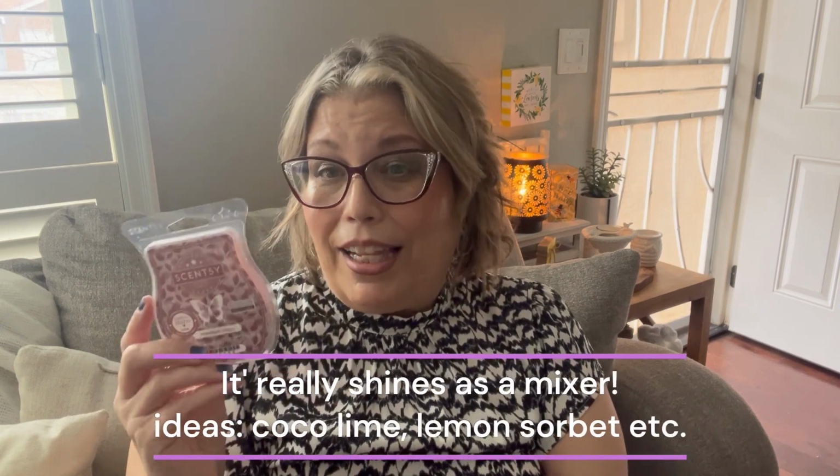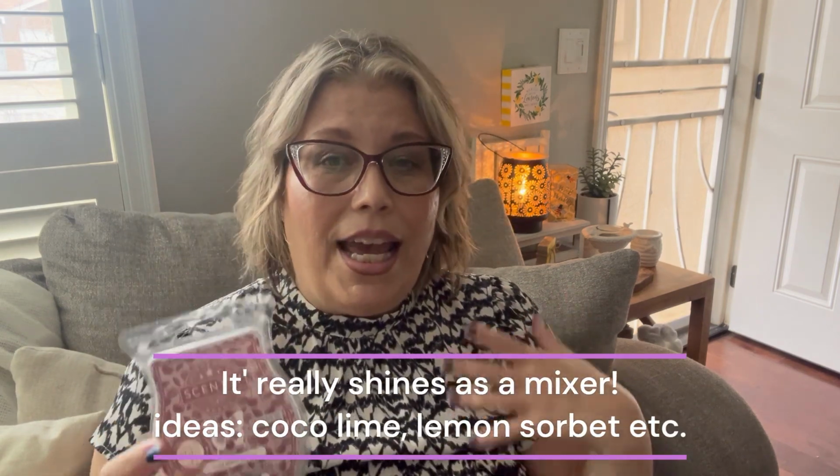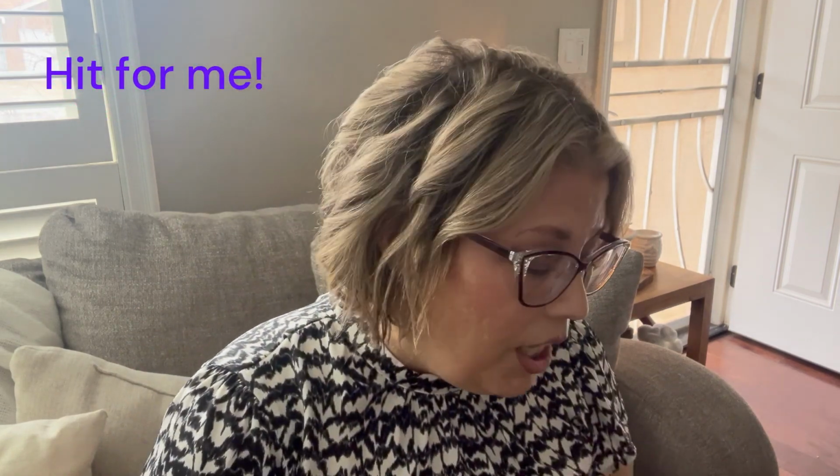I love it. This is good on its own. It is hella strong though, so make sure you're prepared. It's very, very strong, but I really find it shines as a mixer. I love mixing this with cocoa lime. It kind of gives it a Sonic cherry limeade kind of vibe. So really enjoyed this one. Really, really good, very long lasting and very strong. I would actually pick up a few bars of that if it were ever available again.